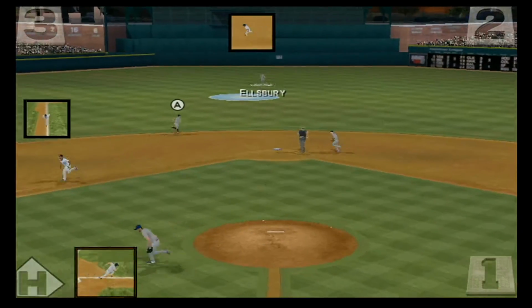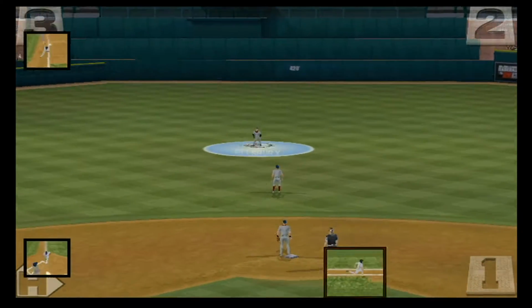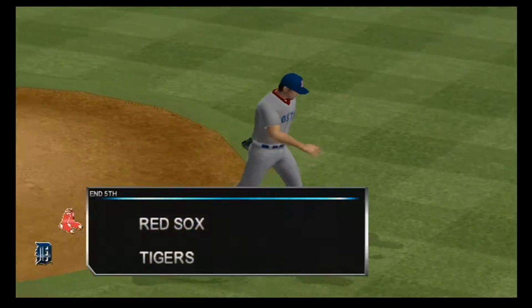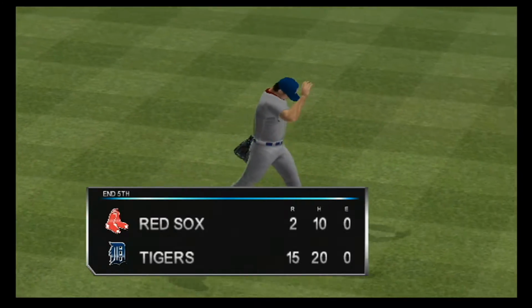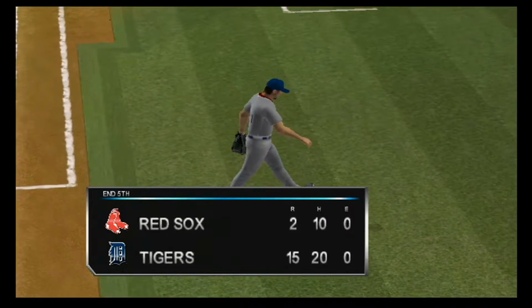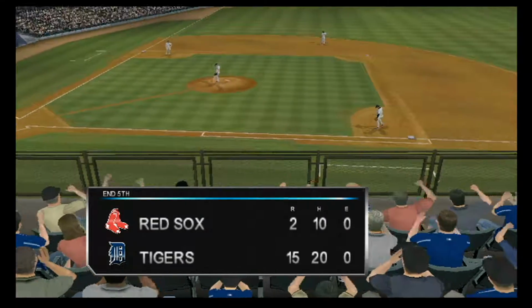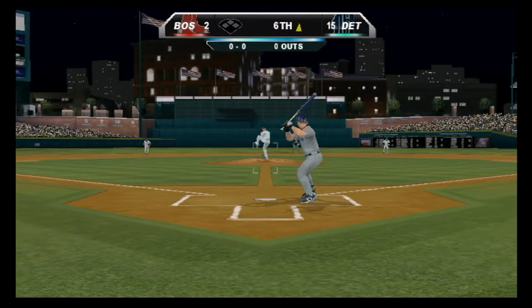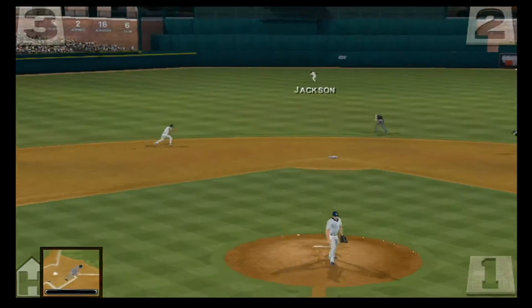He sends this one in the air towards center. Ellsbury on the run, still comes up with it. The Detroit Tigers add a couple more runs here and extend their lead even further. Top of the 6th coming up here on 2K Sports. 15-2. For those of you just coming on board along with Steve Phillips, here's a swing and a fly ball.